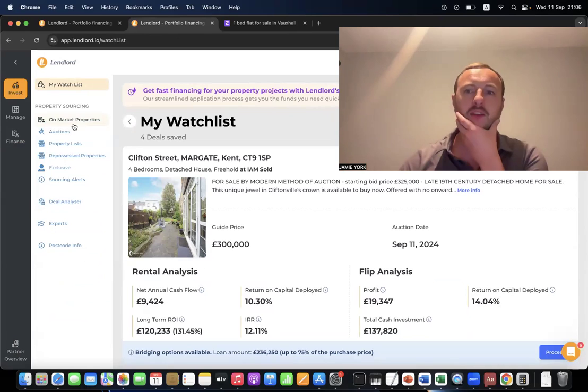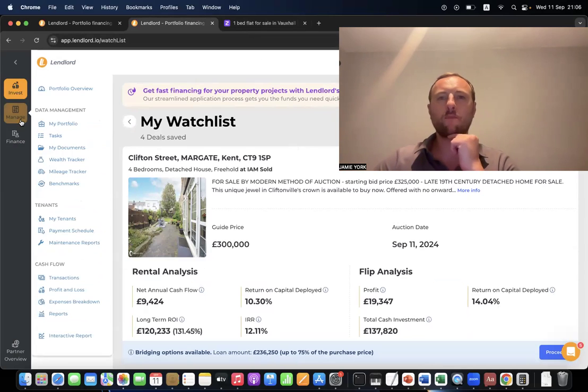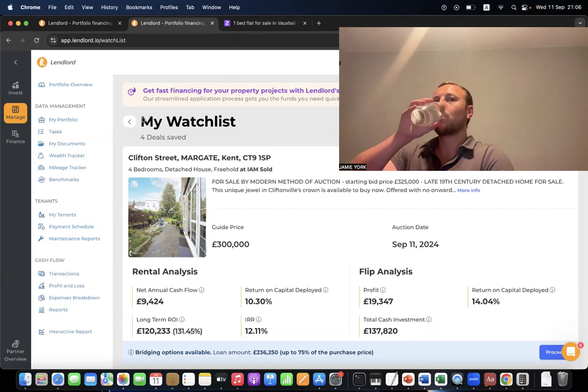And Justin's asking, did you say it syncs with the bank? Yeah. Avi, do you want to talk more about it, because you'll know more about how that actually works, with the feed? Yeah, so now we mainly focus on direct integration to your bank account. So Lendlord is approved by the FCA as an agent of Plaid.